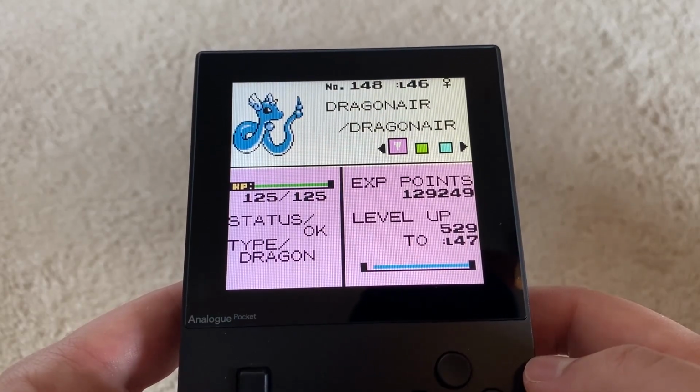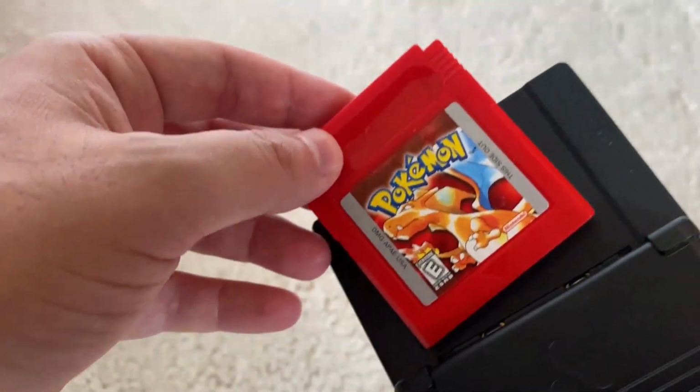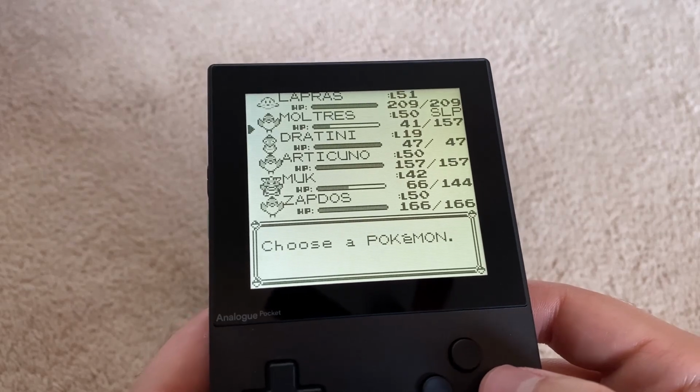So it's been really cool. I love the screen on this thing. I love just how vibrant it is and the different filters you can put on it, and you can even use save states. And speaking of that, I also took out my old copy of Pokemon Red, which still has the save file on it from when I did my original month of Game Boy video.